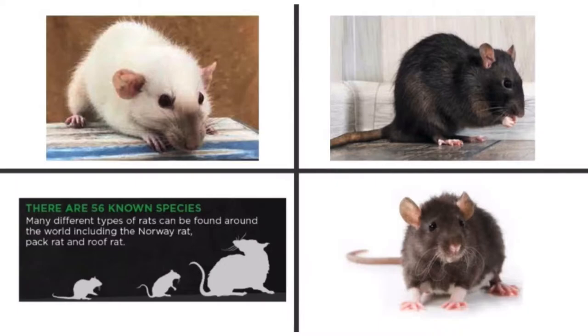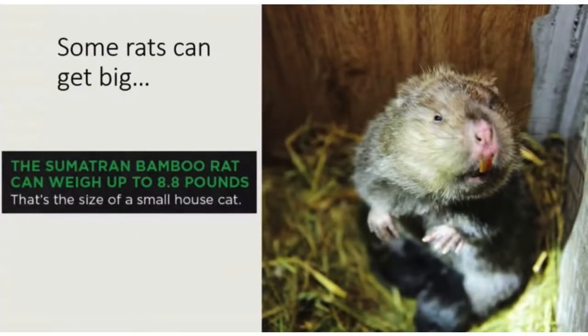Oh, right. Those are really cool rats in those pictures, too. Some rats can get really big. The Sumatran, and please forgive me if I mispronounce that word, the bamboo rat can weigh up to 8.8 pounds. That's the size of a small house cat. To me, this rat looks a little bit more like maybe a prairie dog or a groundhog almost, but apparently that's what they look like.